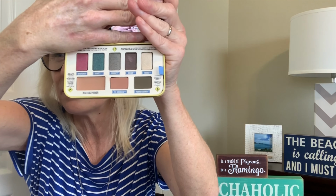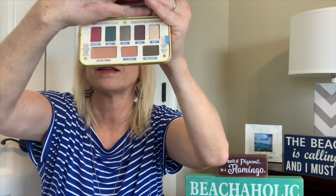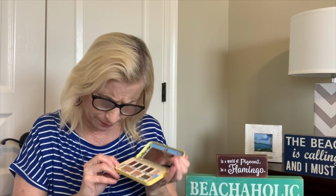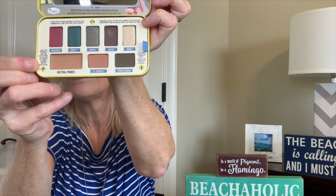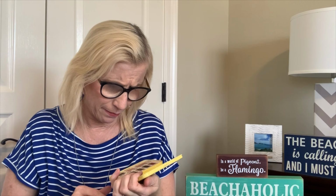We also got the palette that has the primer in it. I guess this big one right here is the primer. I've never used primer before, but I'm gonna try it. I probably won't use a lot of the colors because I'm not great at figuring out how to do eyes. When you don't see very well, it's kind of hard to do them. So I do basic eyes. So we got that today.